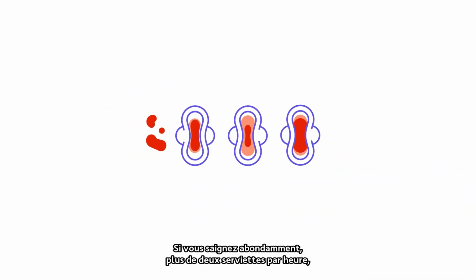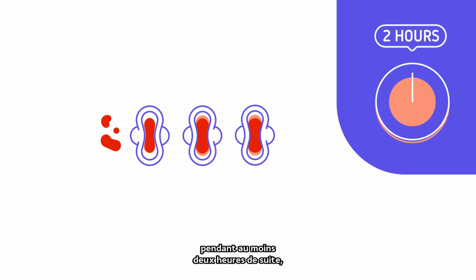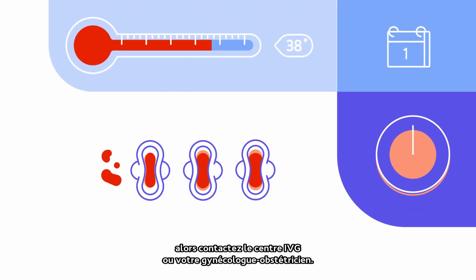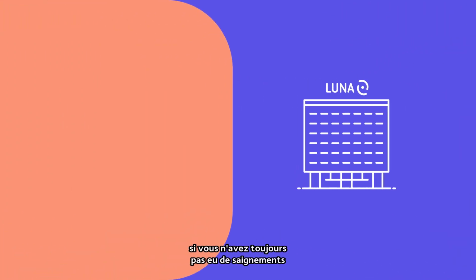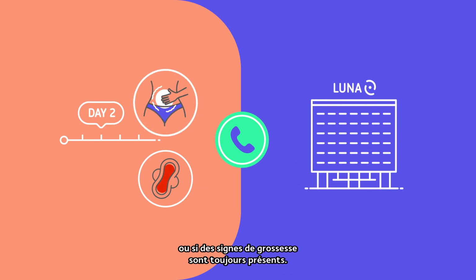Are you bleeding heavily through more than 2 pads an hour for at least 2 hours in a row? Or have you had a fever that's above 38 degrees for more than a day? Then contact the abortion center or your GP. You should also contact the center if you still haven't seen any bleeding at all 2 days after the procedure, or if you're still experiencing signs of pregnancy.